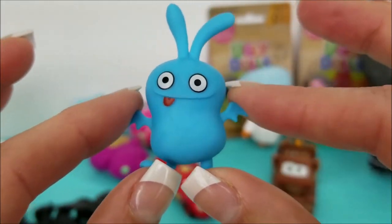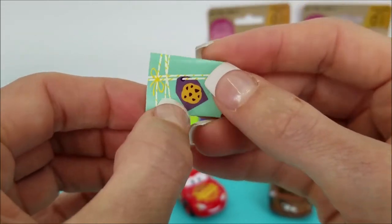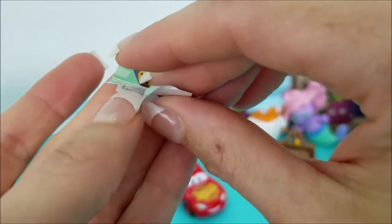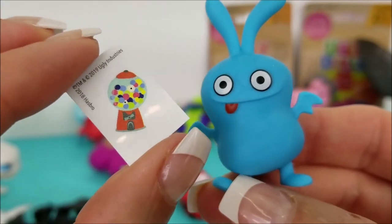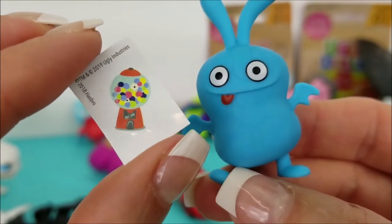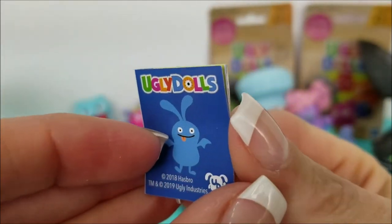He is so cool. Chocolate chip cookie on the outside of this blue and purple package. And this little guy gets a gumball machine and there's little eyeballs in there too. Mmm, delicious. Here's this little blue bunny's story.